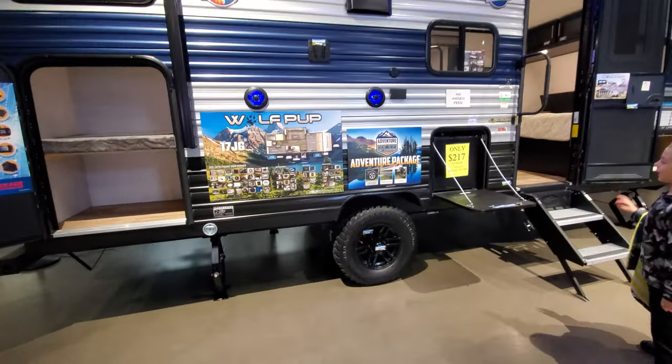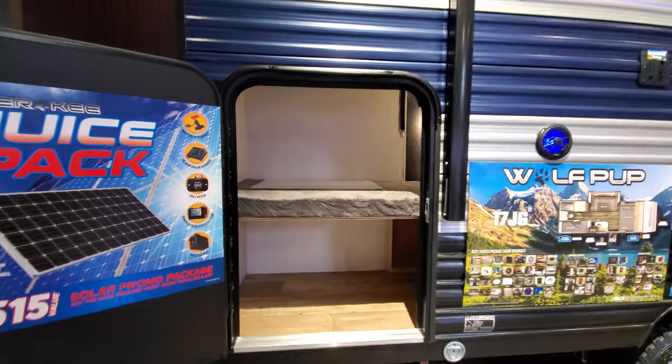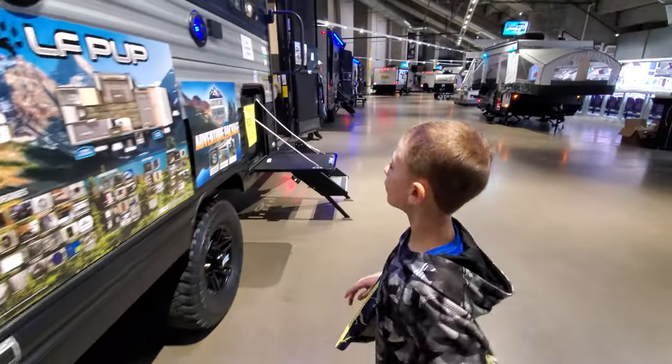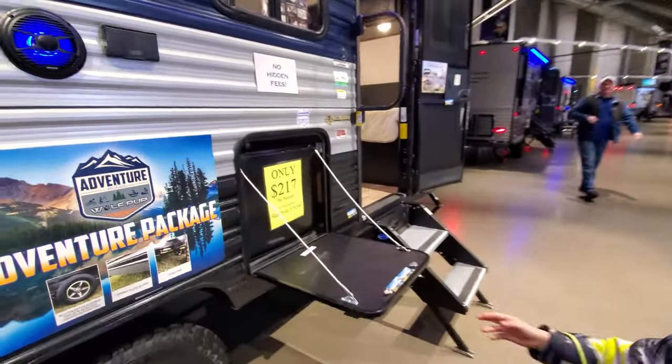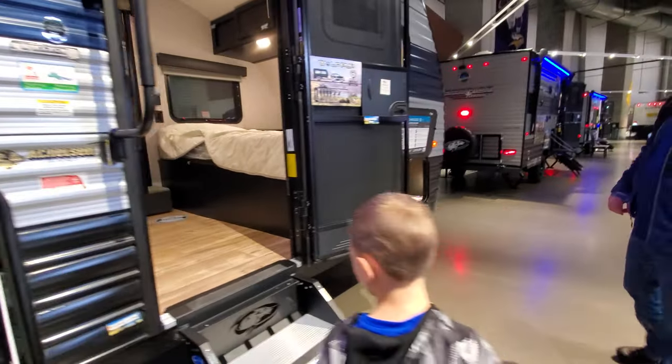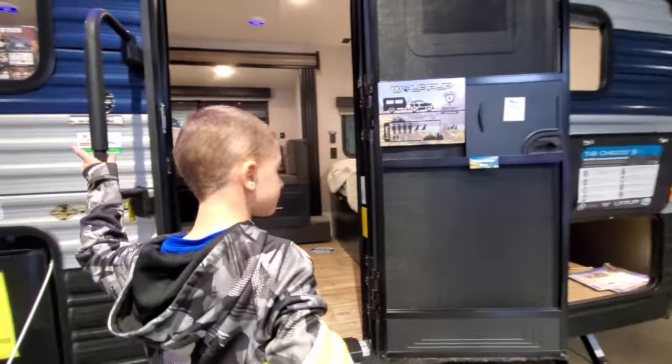So this is the Wolf Pup. This one looks nice. Little aggressive tires there. Here's where the bunk beds are. You can open that up. Usually these flip so you can store stuff in here. Outdoor fridge. Ooh, this one's only $20,000. Let me look in here quick.